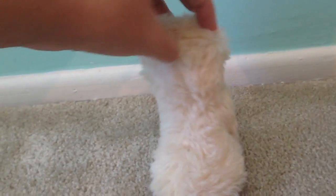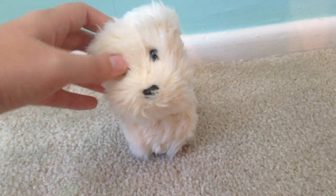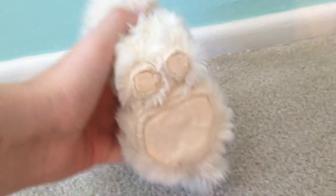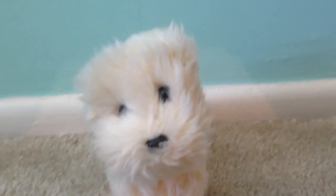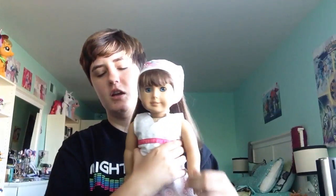I don't think I have any magnetic toys with me right now, but I plan on going through my closet, my game closet, and trying to find all the American Girl stuff I can find. So here is a very unbrushed, unkempt Coconut. And I got him the same year I got Elizabeth, and we actually have kind of a Christmas tradition of, on Christmas Eve, we get to open one present.